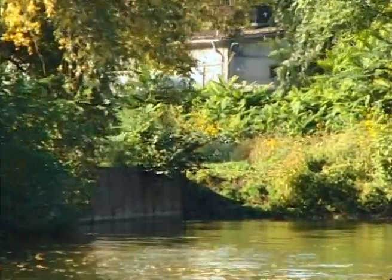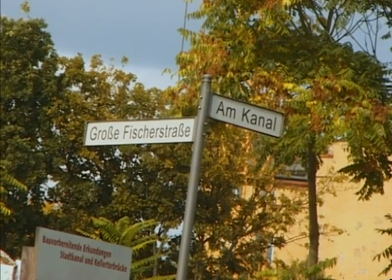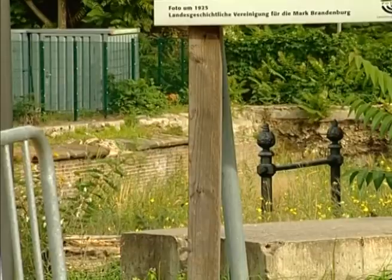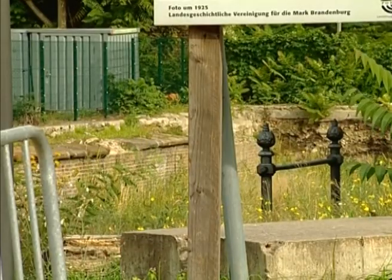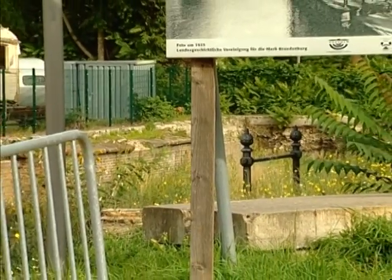The former city canal will be restored. This once flowed around Potsdam during the period of Friedrich Wilhelm I. The canal was used as a sewer during the GDR period.